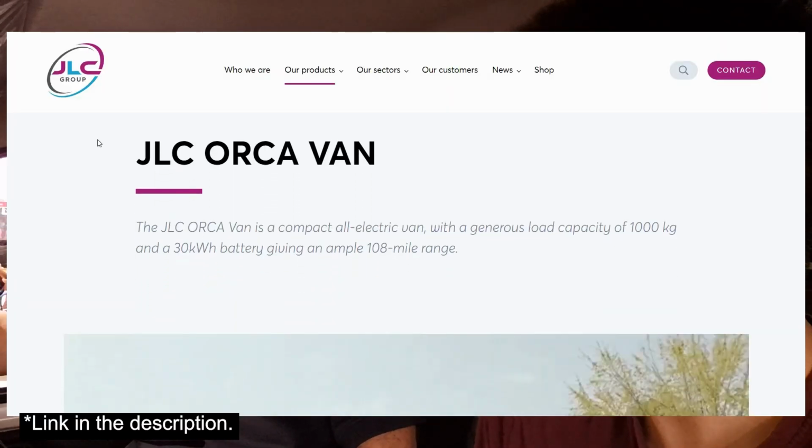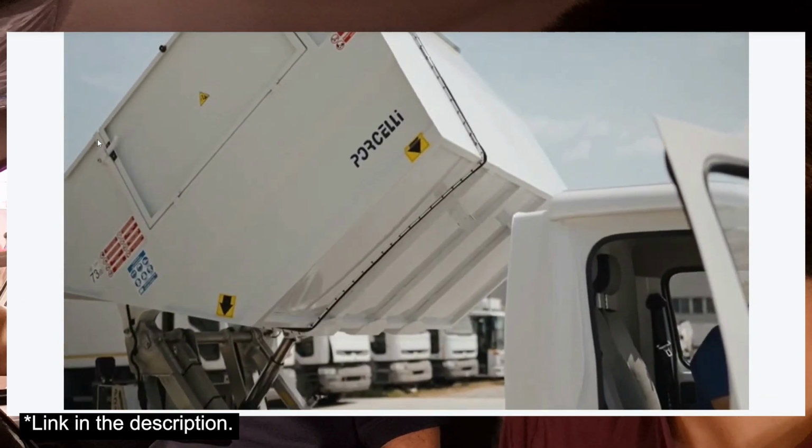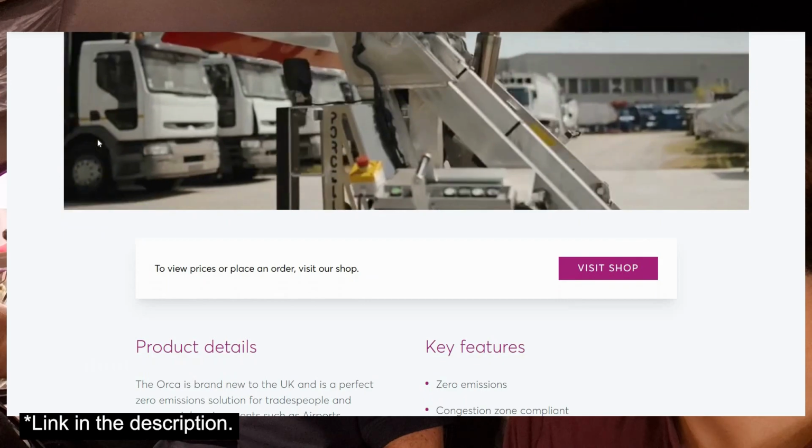So I'm here with JLC Group, so I'm here with Simon. Would you care to explain, obviously, what JLC Group does? Yeah, JLC is an engineering company. We do an awful lot of work at airports, seaports, where we supply various pieces of equipment to the airlines, to ground handling companies, to the airports itself.